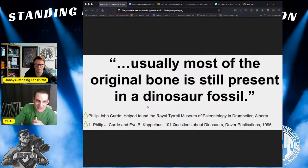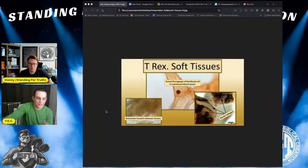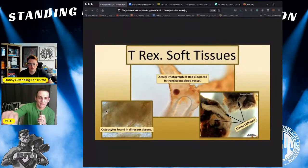There it is. Usually the most original bone is still present in dinosaur fossil. So it's still the original bone, right? So this is the problem, you guys. They come up with these things that say, okay, everyone, it's no big deal that there's a blood cell right there, because you see, iron can saturate that, and iron is in the blood. It's called heme iron. And therefore, when it breaks apart, it can saturate that blood cell, and it'll protect it from breaking down. It'll also wrap around and saturate that other soft tissue over there on that side.